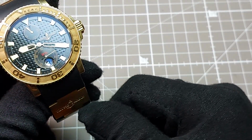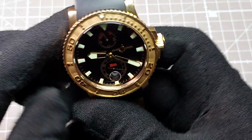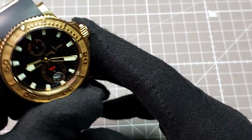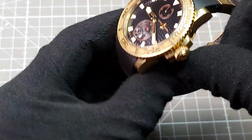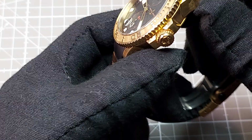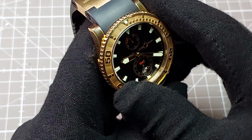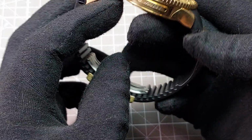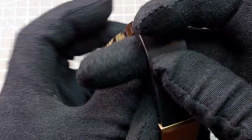timepiece is for you. So there you have it, the Ulysse Nardin Marine 266-33 in all its glory. It's a beautiful blend of innovation and tradition with just a few minor quirks. Whether you're into it for the marine heritage, the cutting edge movement, or just the stunning rose gold look, this piece is definitely one to consider.